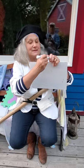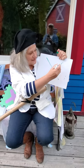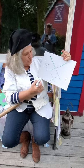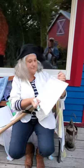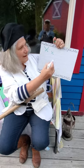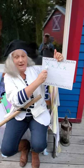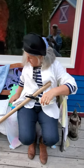Let's practice making some X's. It's so much fun. Down on a slant, crisscross applesauce, down and over. Let's see what it looks like on lines. Here we go. Crisscross. And do you notice that the lowercase x looks just like the uppercase X? One is bigger. That's the only difference.